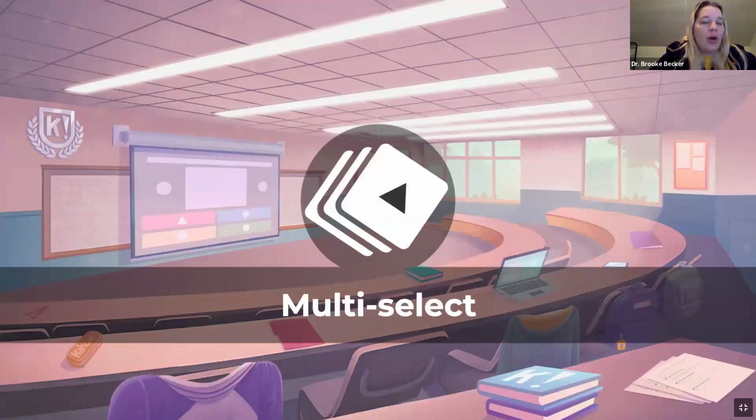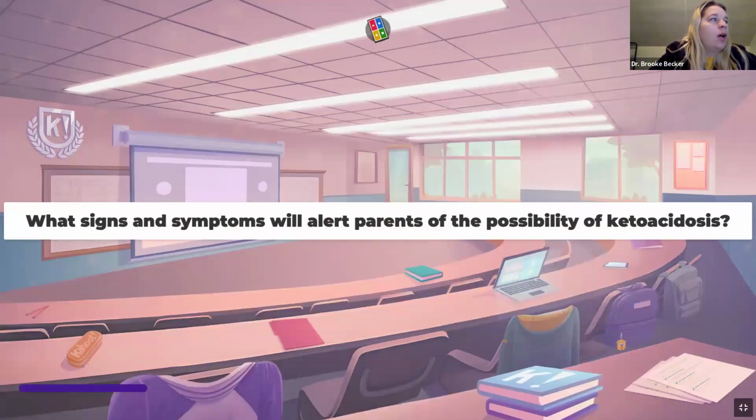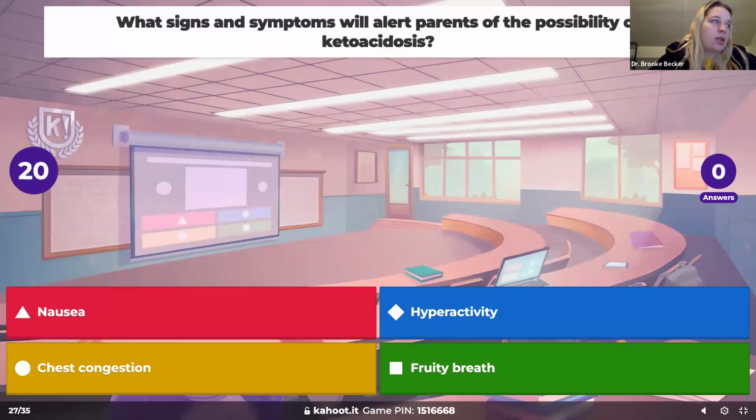Good. All right, another multi-select. What signs and symptoms will alert parents to the possibility of ketoacidosis? Nausea, hyperactivity, chest congestion, or fruity breath?